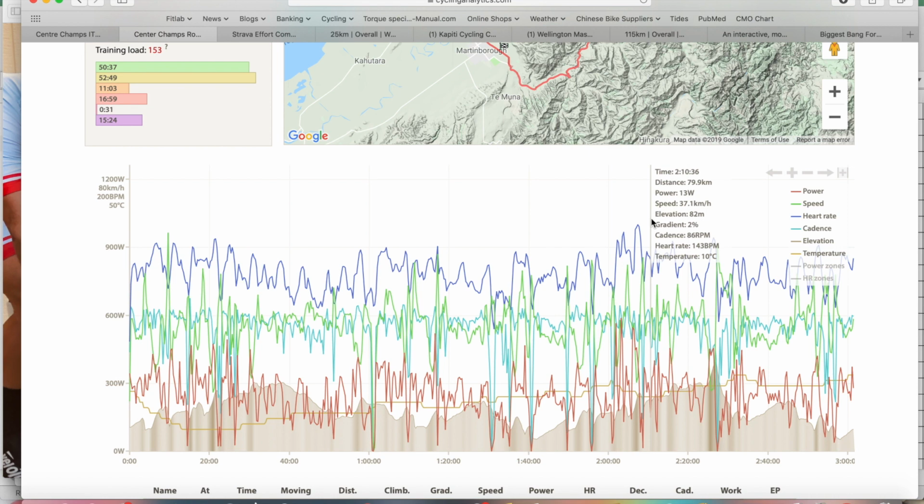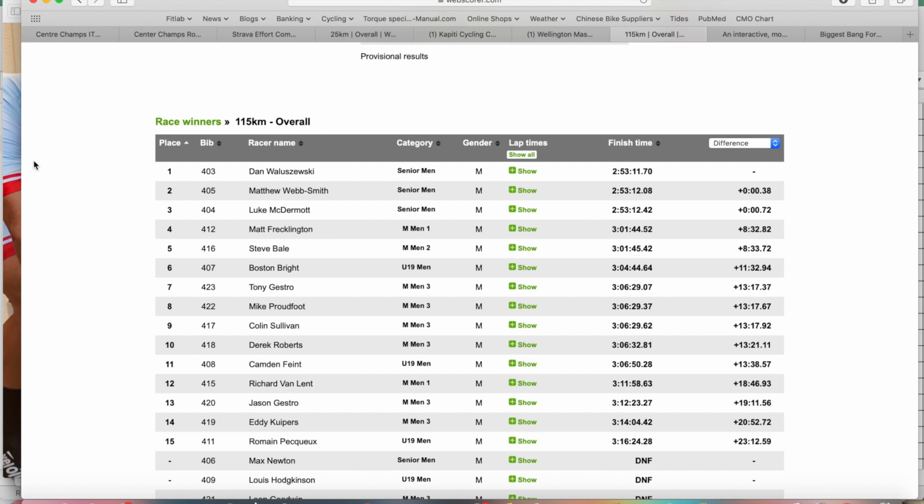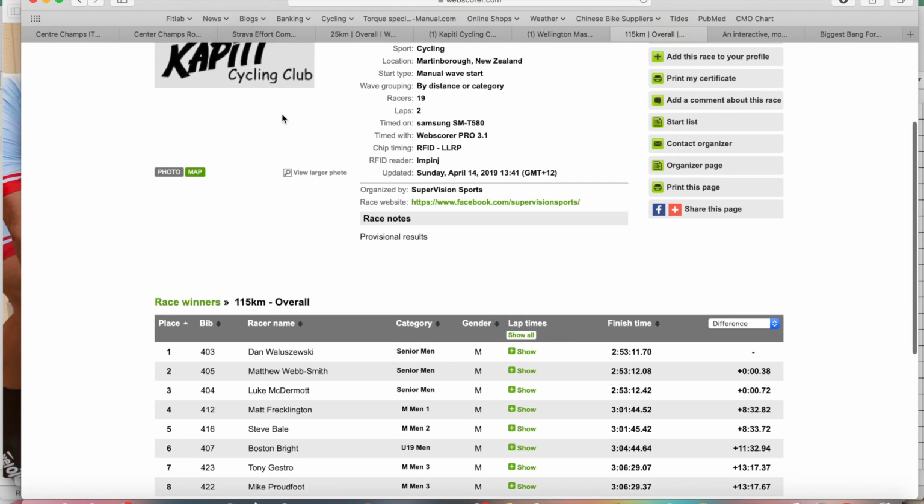Let's look around the results. So our race was boring, but not all the races were boring. If we look at the results here, the 115k course, Dan Walashewski in the senior men had the fastest time, winning the senior from Matt Wood-Smith and Luke McDermott. As I say, in Master 1 through 3, Matt Frecklington taking Master 1, me taking Master 2, Boston Bright running under 19. Actually, the truth is, guys, numbers were so small, it's kind of irrelevant.